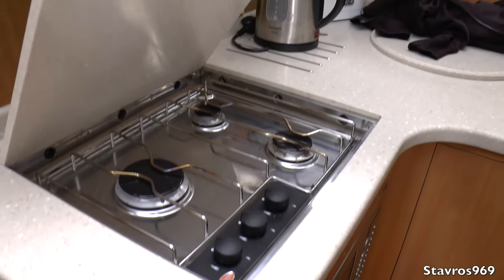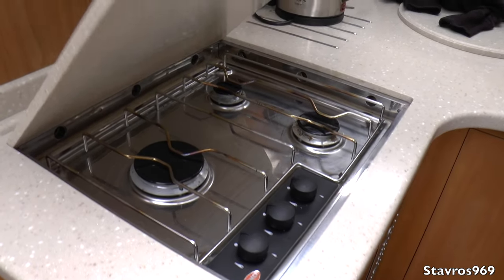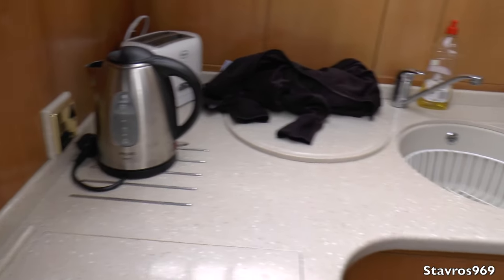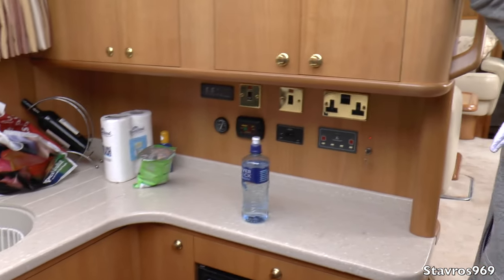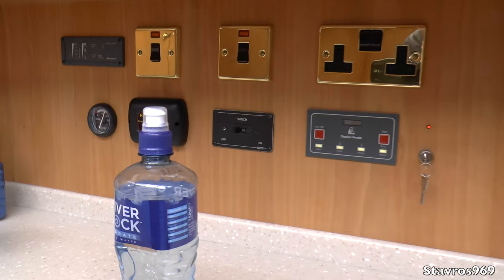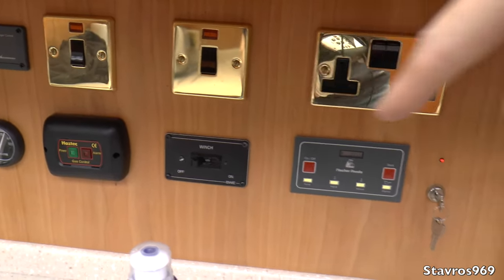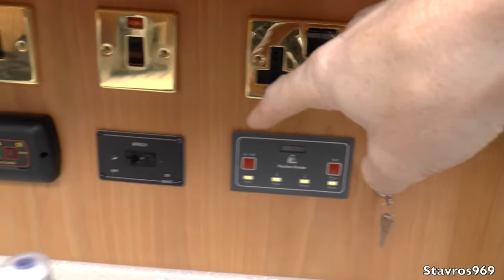And our hob also. And we'll be having our coffee later. And we also have a load of functions here. One is for the winch. One is for the generator.